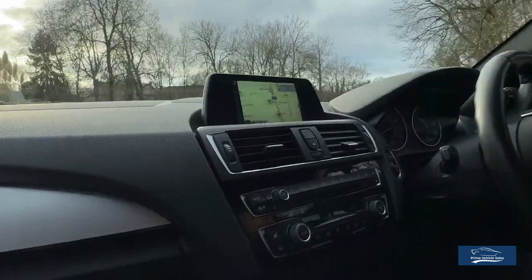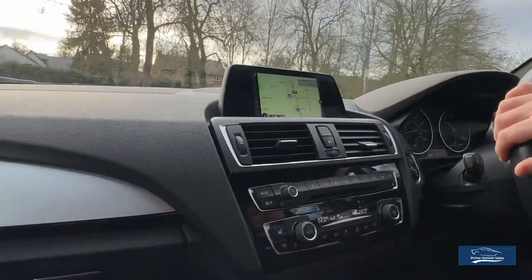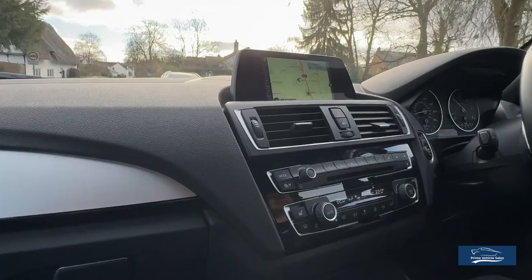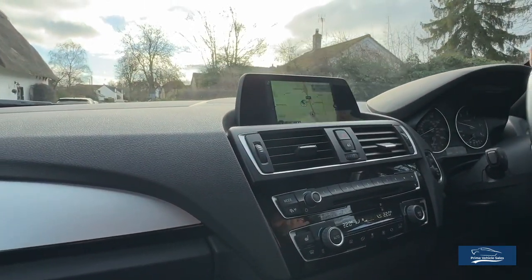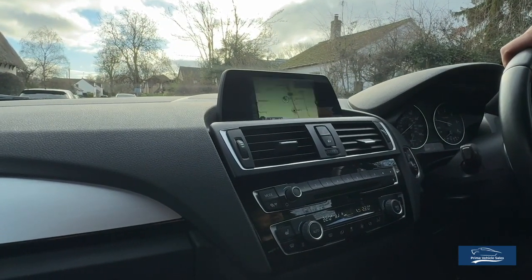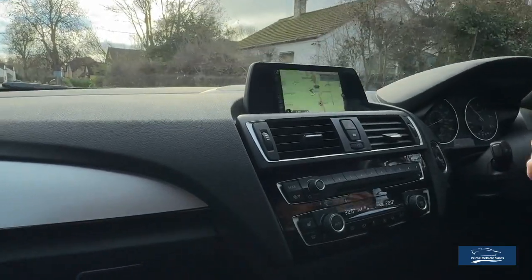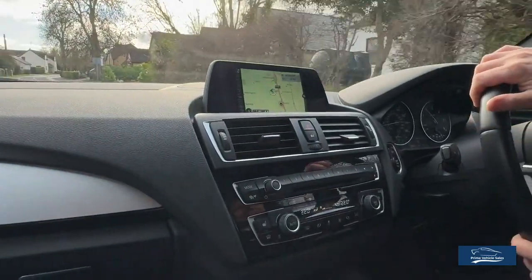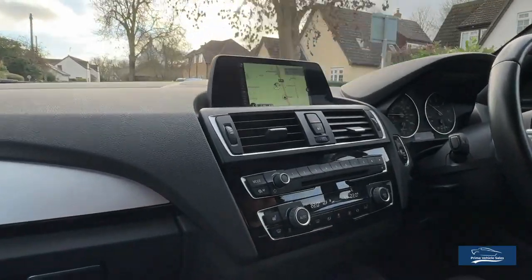Welcome to our road test of our 2017 17 plate BMW 125D M Sport Auto. So we've got 39,500 miles on the clock, and we're just giving it a little road test, just to make sure everything drives as it should, which it does. It's lovely, a smooth, seamless gearbox.